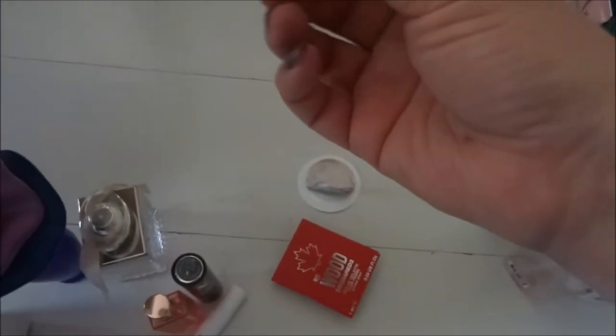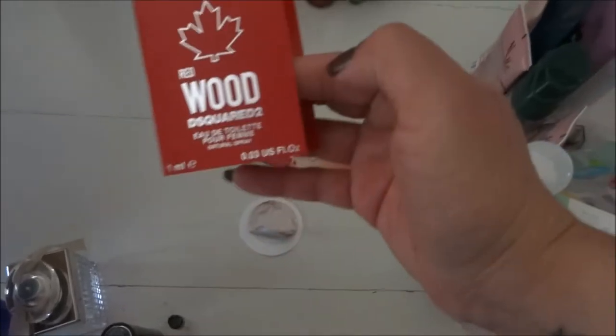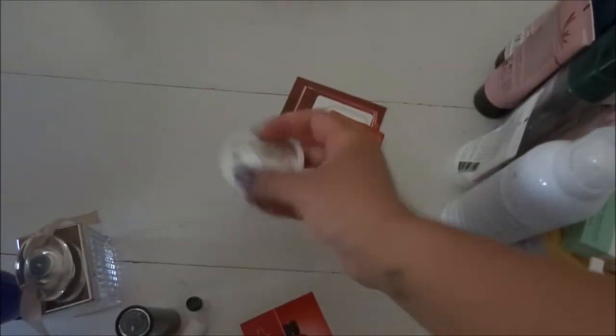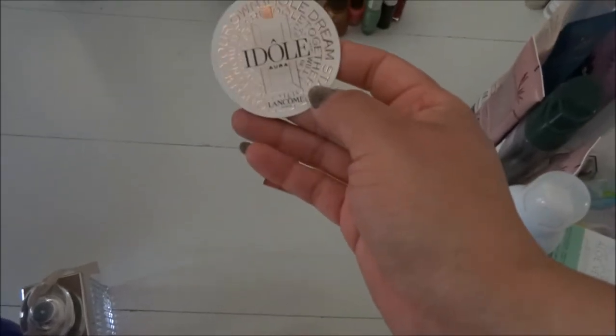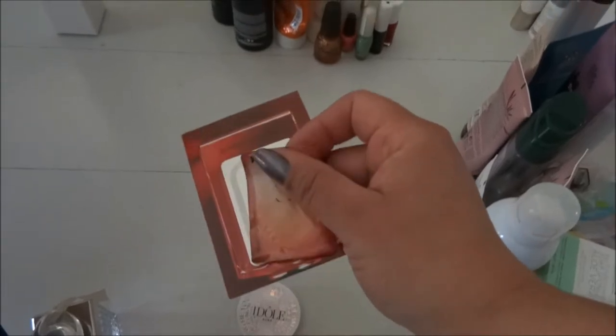I have a Molton Brown Flora, I think it's called. And this from the Squared. And Idole from Lancome. And Giorgio Armani C, which I really like.